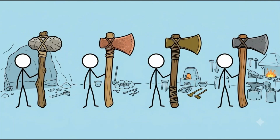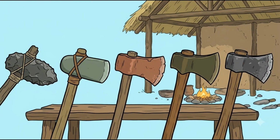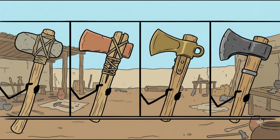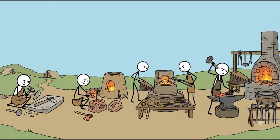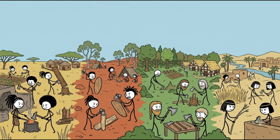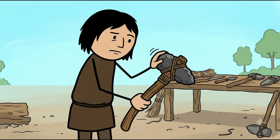Notice what remained constant through all these changes. The axe still needed a working edge. It still needed a handle, and the connection between them still mattered. The materials changed. The manufacturing techniques changed. The societies using the tools changed, but the basic engineering problem survived.